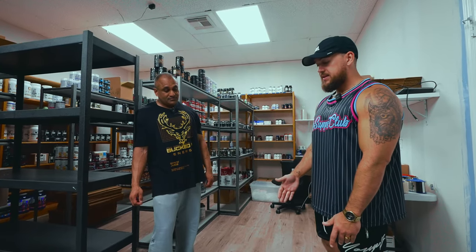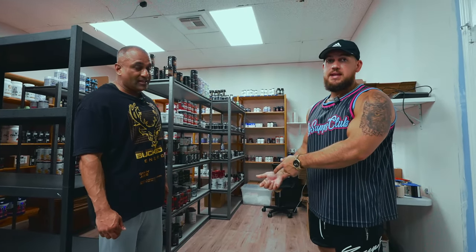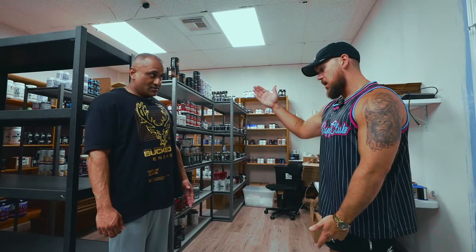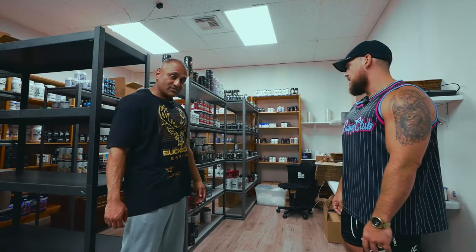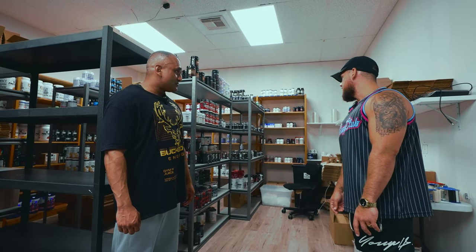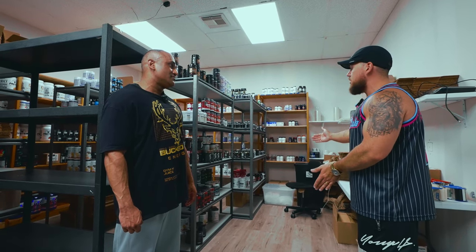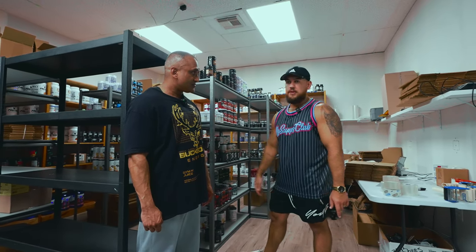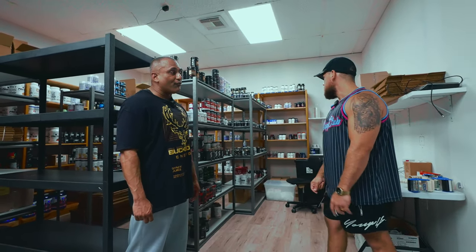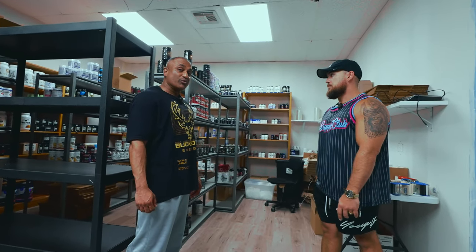We outgrew this space pretty quickly. Pretty fast. So instead of moving into a bigger warehouse and having a bunch of overhead, we decided to knock down this wall and go into the Nutrition Depot, take a little of their space in my store. Yep. So this gave us a lot more room for inventory. You can see we've got some empty shelves because we haven't completely filled everything. But we have about four times the inventory we had when we first started.